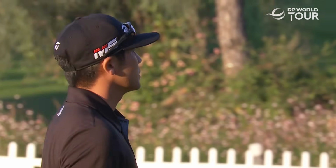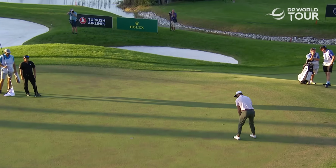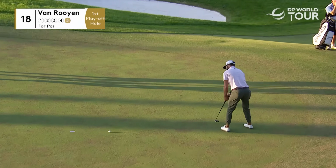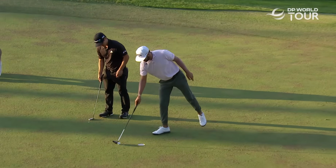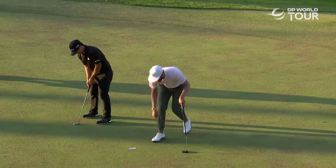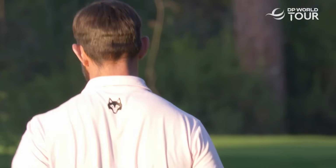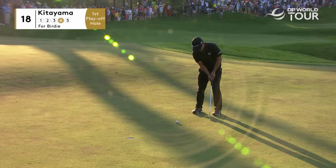Benjamin Hebert couldn't go for the green. He's laying up. Roy, not really sure why he's putting, but this for a 5. If you don't win the playoff, you're going to tie for second. Second place will be $430,000 in this Rolex Series event. So that will be the share that Erik van Rooyen comes away with.